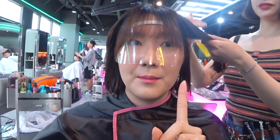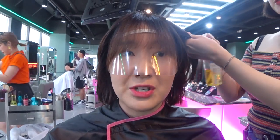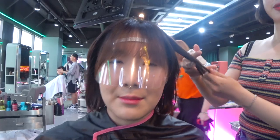Before we do our perm, we're doing the treatment so that it'll get less damaged.